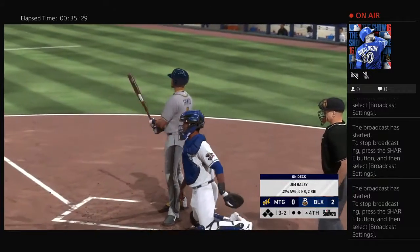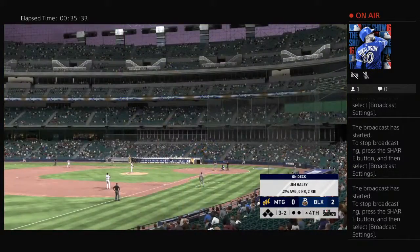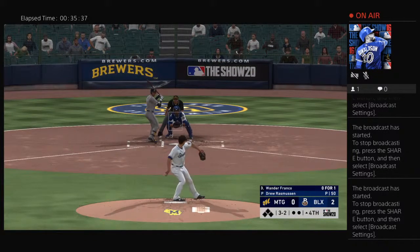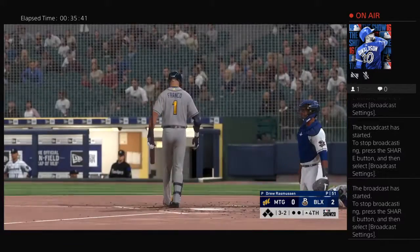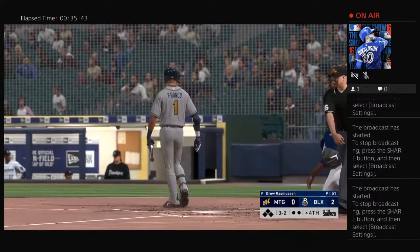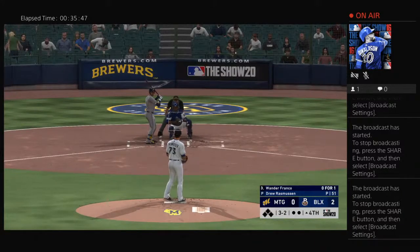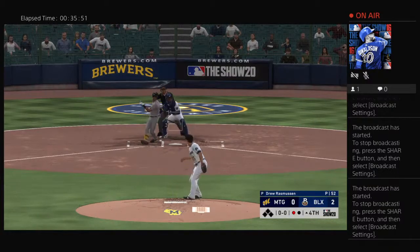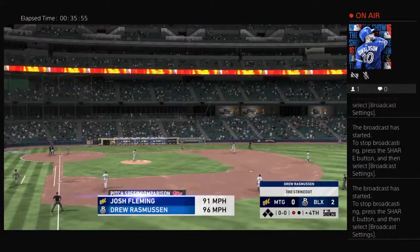Great AB up until this point. A walk right here could really just infuse some confidence into this lineup. Now the 3-2 pitch. And it's fouled away. And they really bunch him up on that one as he swings and misses for the first out.